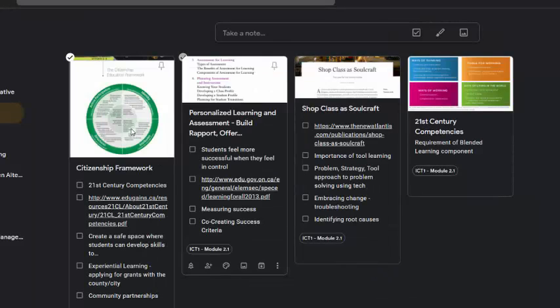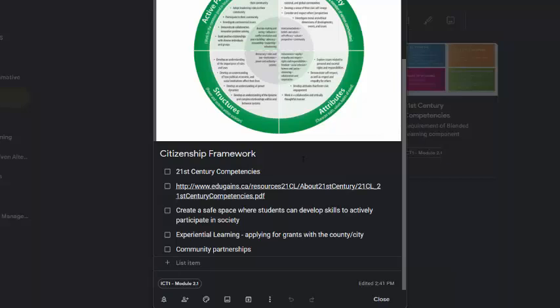And then finally, the citizenship framework. The video talked about helping students become active participants in society and a safe place for them to socialize, that there's still a place in the school to talk about socialization, to talk about creating a safe space where they can grow and develop as students and maybe make some mistakes, learn from those mistakes, and so on. Also talking about community partnerships, such as applying for grants, as was done with my bike program. I had a couple of students help us apply for grants with the Rotary Club and also with the County of Centre Wellington.